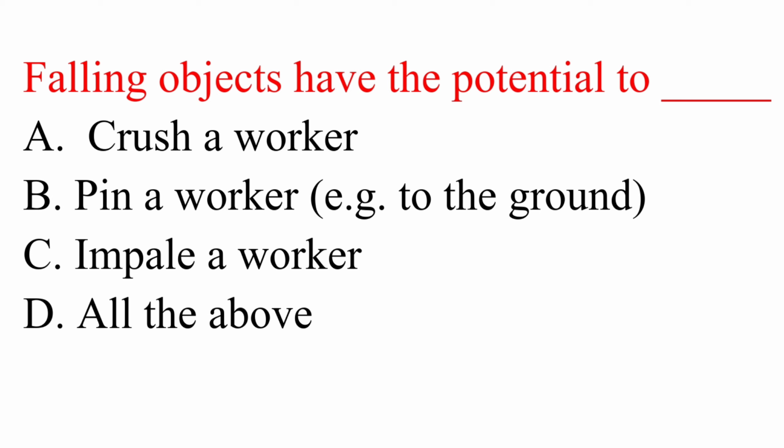Question: Falling objects have the potential to: A. Crush a worker. B. Pin a worker, for example, to the ground. C. Impale a worker. D. All the above. Answer: D. All the above.